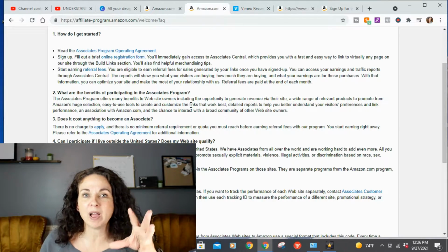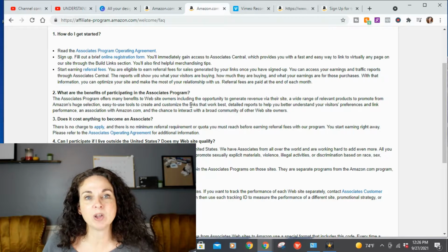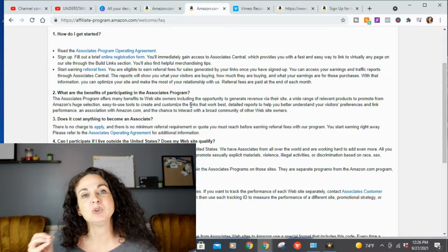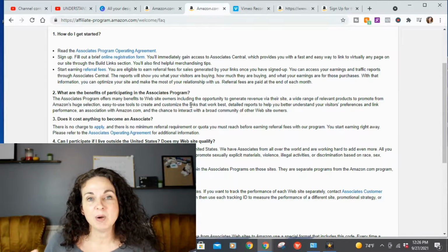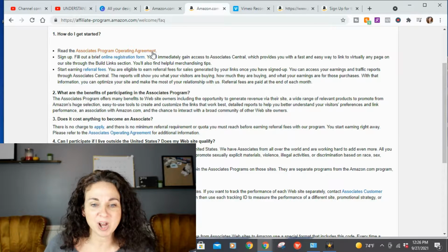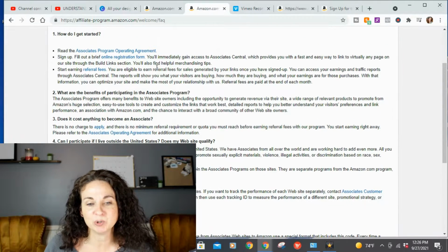And then when you apply, if for some reason they go in and they're like, well, you don't meet the qualifications because of X, Y, and Z, then you can go back and fix X, Y, and Z. But just get yourself set up with the site, get your domain name, and then you can apply for this. So they have an operating agreement. Basically, they just don't want you breaking any rules or doing anything stupid.